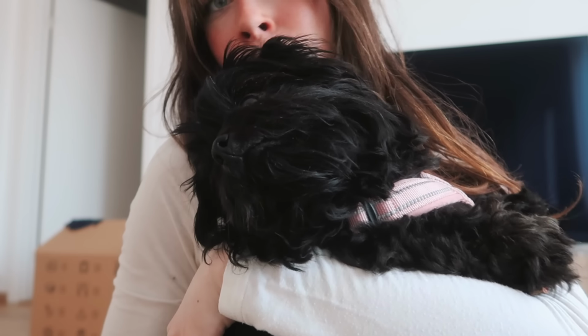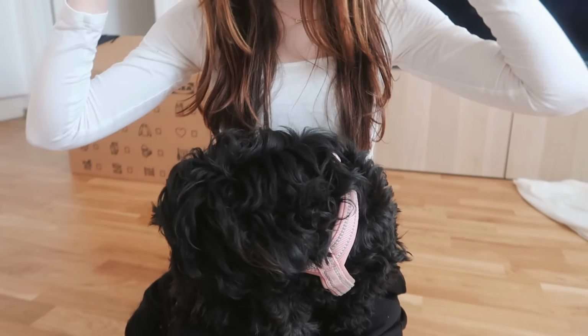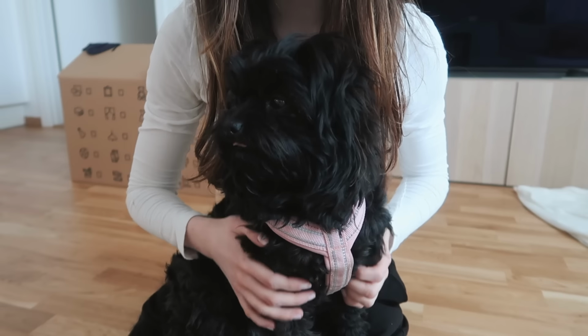Guys, isn't this the cutest dog you've ever seen? She's literally just sitting here on my legs. She wants to cuddle. Also, just a little side note, if you see any moving boxes in the background, it's because I'm currently in the process of moving.